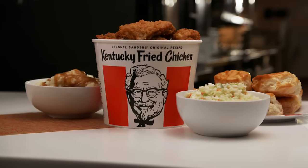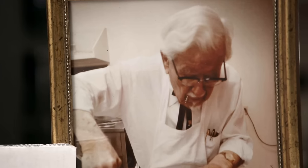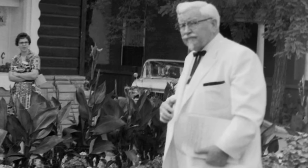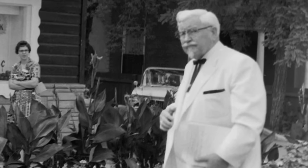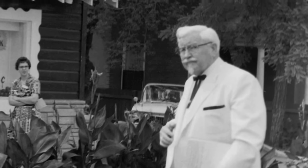So at the heart of our brand is Colonel Sanders. He's the founder of the brand, and he's certainly what made it incredibly successful today. The Colonel made it the world's secret recipe that you know today. Colonel Harlan Sanders started selling chicken from his service station in Corbin, Kentucky in the 1930s.